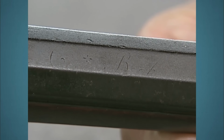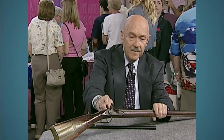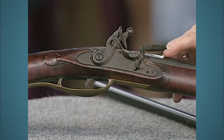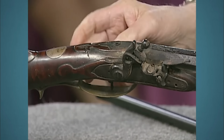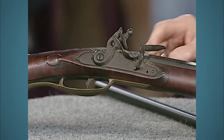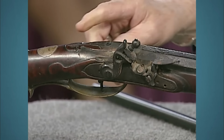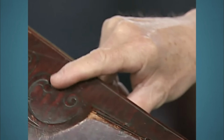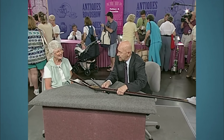They pointed out the name Christian Beck, a respected gunsmith from Lebanon County, Pennsylvania, who worked from the late 18th century until around 1810. Although the original lock was missing the frizz spring, everything else was intact, showcasing stunning craftsmanship and intricate carving. Here's the original. This is the original lock. It's missing the frizz spring, but it's all there. Wonderful carving here, and tremendous carving right here. It's just a remarkable rifle made by an expert gunsmith.